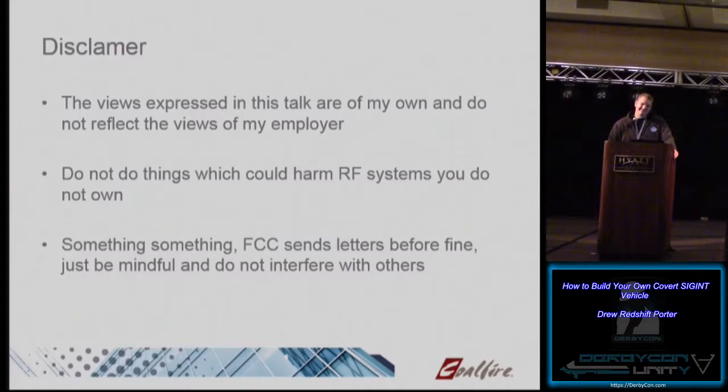So, yeah, if you work for the FCC, I love you. Please don't send a fine. No, they're actually really cool, and it's mostly about stupidity on my part. Whenever they send you something, they send it to the address. They don't ever say your name.